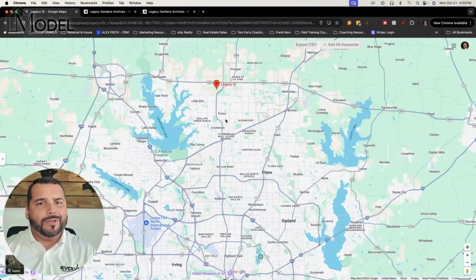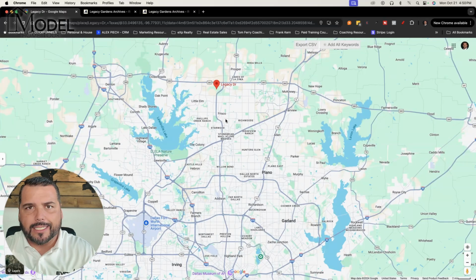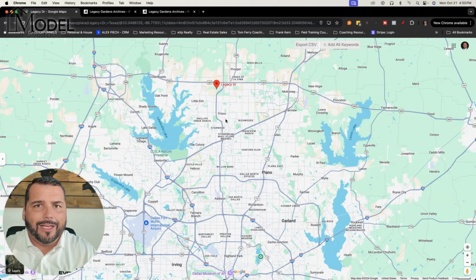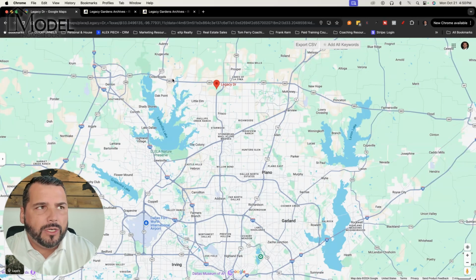So if you commute into Dallas, this is a super easy commute. You're 50 minutes or so into Dallas, probably 45 to 50 minutes to both airports. You're 15 minutes into the southernmost part of Frisco, Plano, if you work in that business center there. Prime location, close to everything. So I want to show you that.